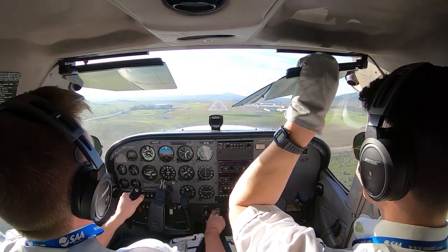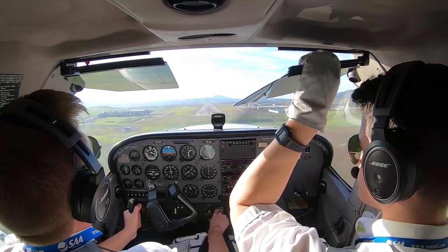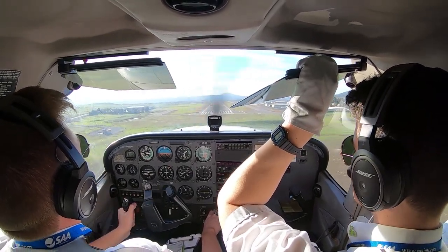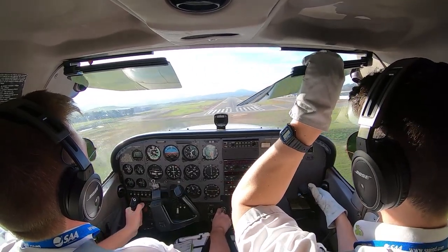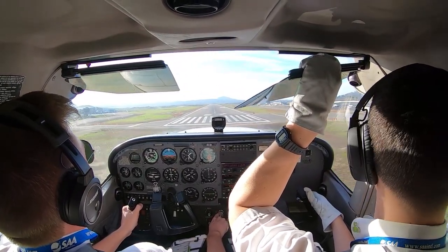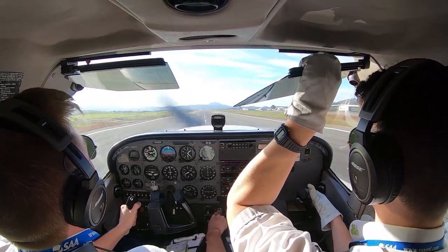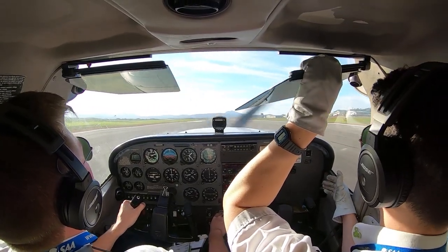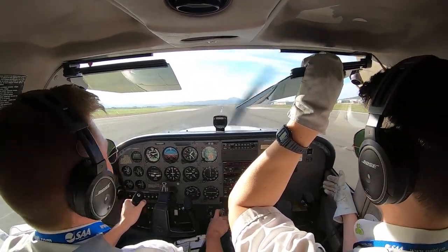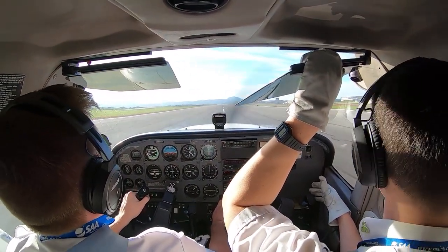Now we have 75 knots, which is good. And we want to, let's see. Push the power to idle. Idle. And round out, into a touchdown. That's it, into the touchdown. Let it go down. Good. Yeah, and flaps up, full power. And rotate.